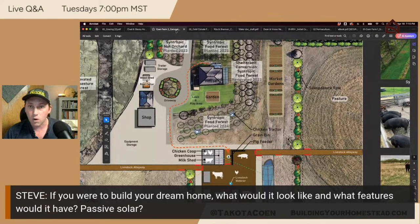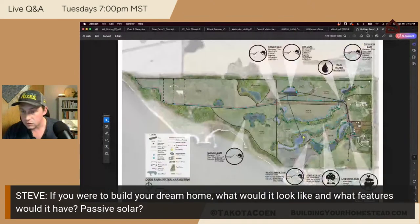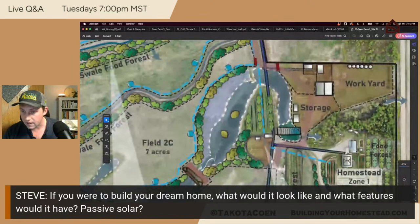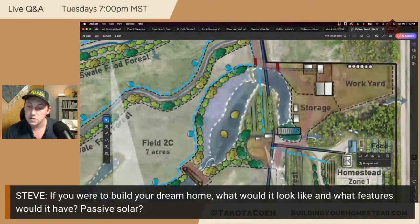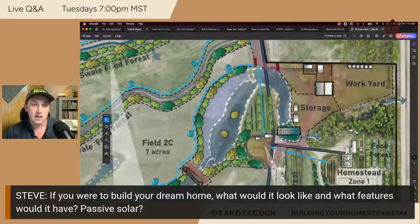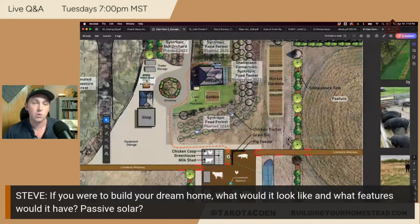At Cohen Farm 1, we have that, but it's in a separate building. This is my parents' house, and then we have a shop right next door, and it's close, but it's not attached. That's where our commercial kitchen is, where we process all of our stuff. It's not bad because it's close, but at my new place, having that attached summer kitchen or mudroom is just going to be so nice for the amount of food prep that I'm doing on my property. So that's a really, really big one.